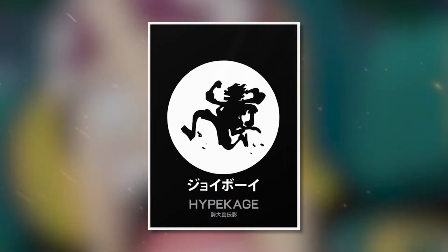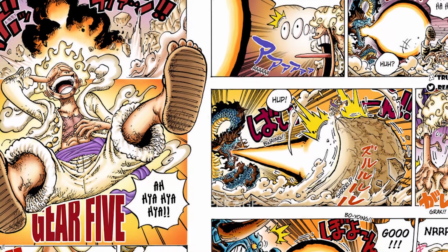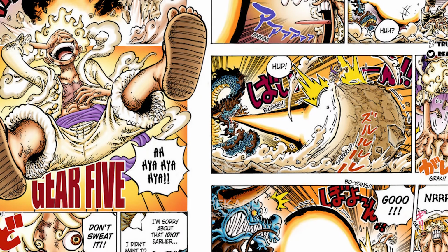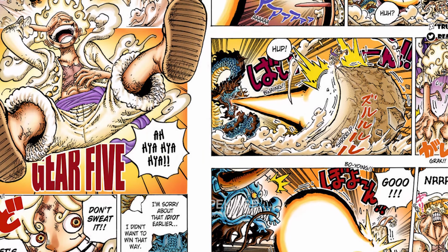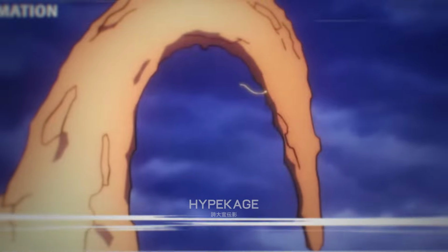This transformation closely resembles the figure of Nika, the sun god, giving Luffy the ability to manipulate his surroundings, including living beings, as if they were made of rubber. With this awakening, Luffy can now stretch objects around him and even turn elements like lightning into rubber. His adaptability in battle becomes almost limitless, as Kaido himself notes during their fight.